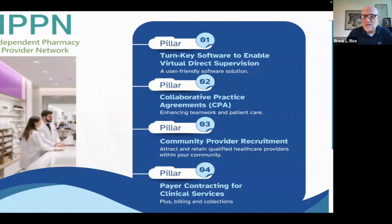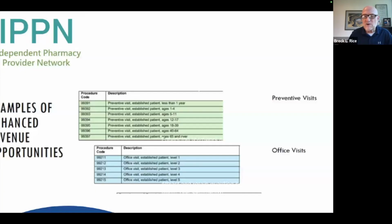But the pharmacy wins the biggest in this scenario because approximately 67% of all the bill charges stay with the pharmacy in this program. So even after all the overhead is taken out and even the providers are paid for managing the care plan, approximately 67% stays with the pharmacy. This is what turns an immunization into a preventative health visit. So you see here all the 99391 through 99397 are all the preventative health codes, and then office visit codes, et cetera. You need to know how to do that successfully in order to do it right.